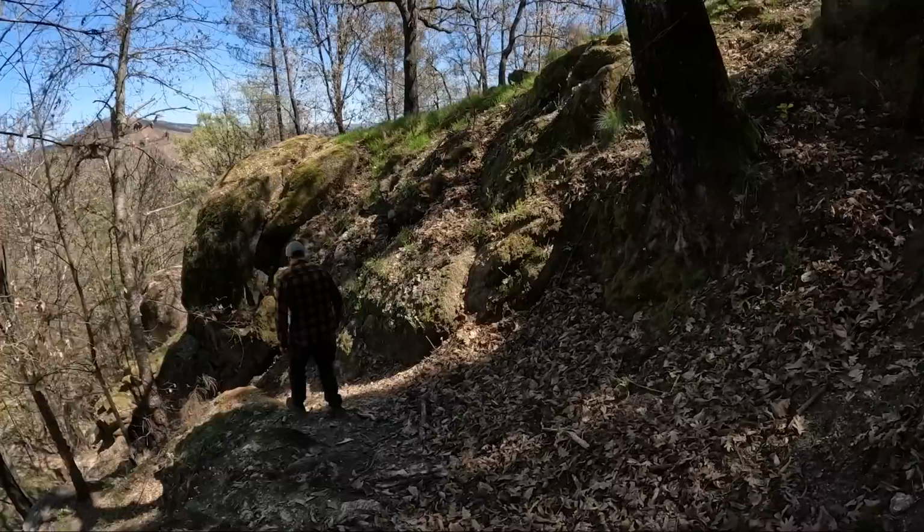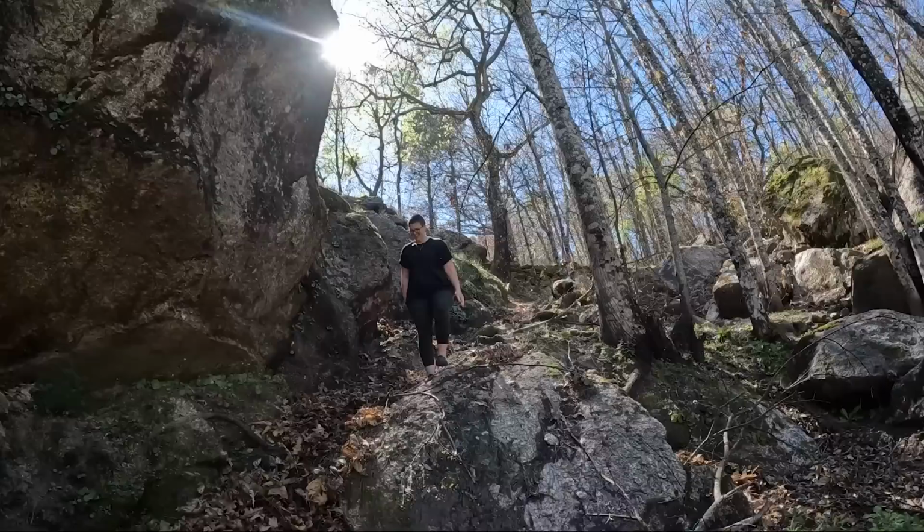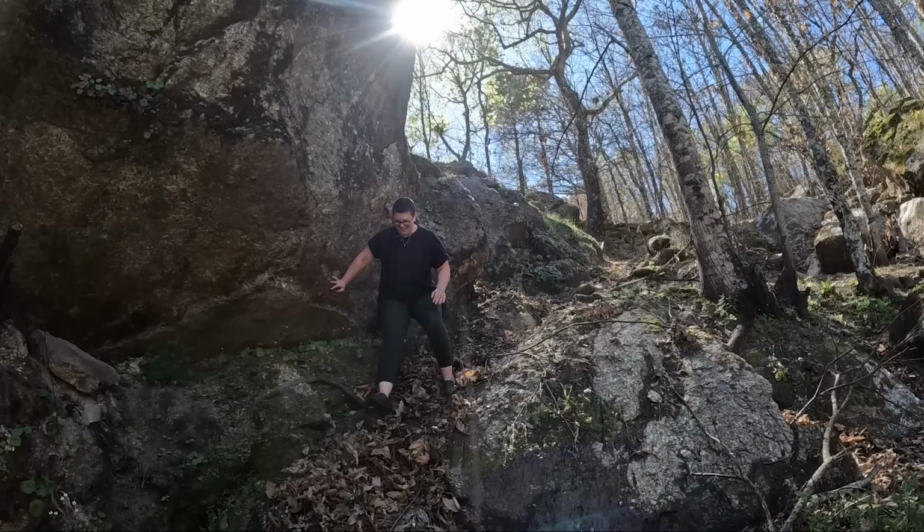Pretty steep, just be careful on your knee. I know, I'm a bit scared actually. Casually look like you're in Lord of the Rings. Where's Frodo, have you seen him? Frodo, aka Furrnando. Furrnando. This is so sketchy on my knee. At least you got leaves to fall onto.